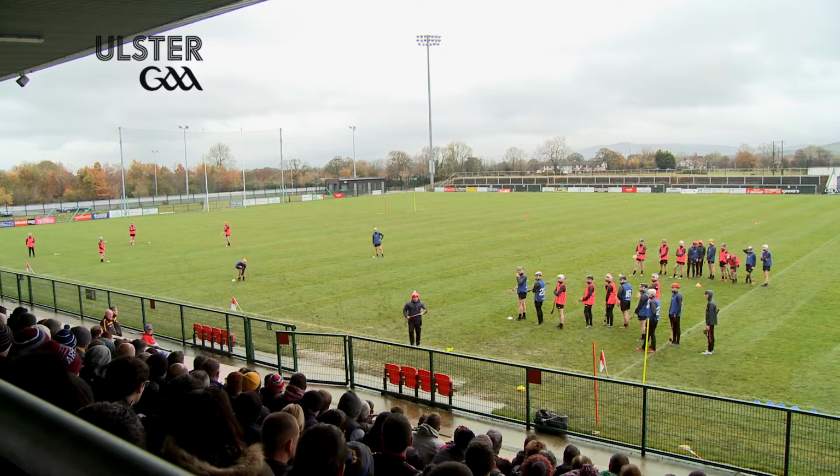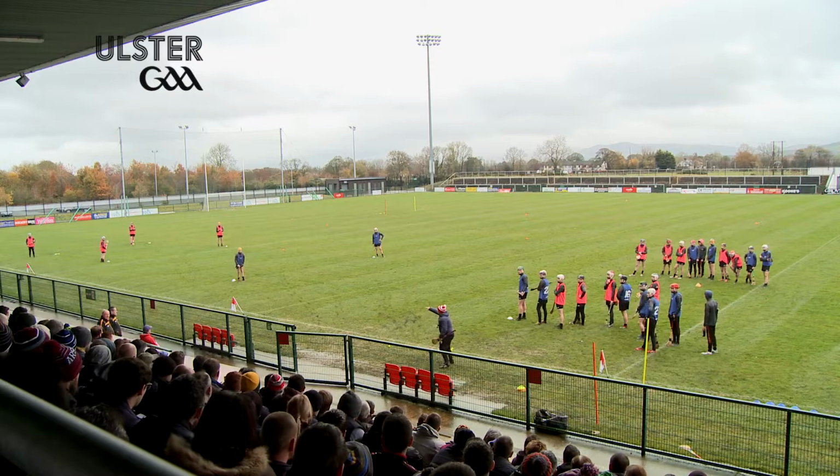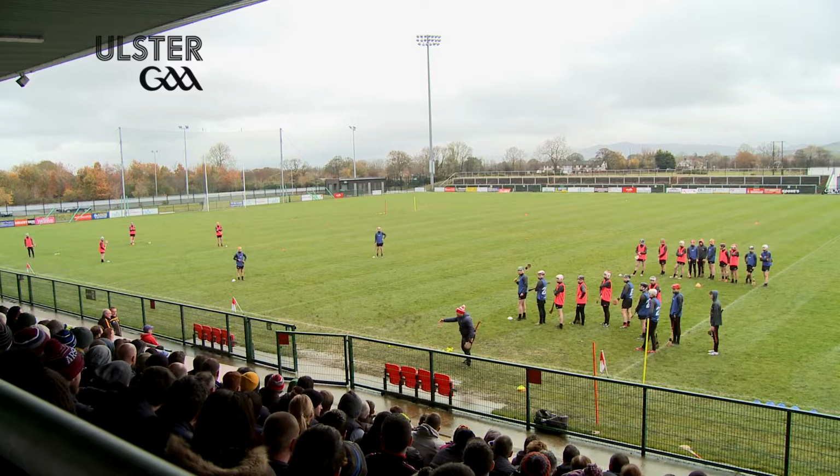So if you can't, I'm not doing my job. But it's a simple way of doing it. If I had six drills here, I could have six groups going at that. And they're actually doing a game situation where it's going in their head. Fellas coming around the break.